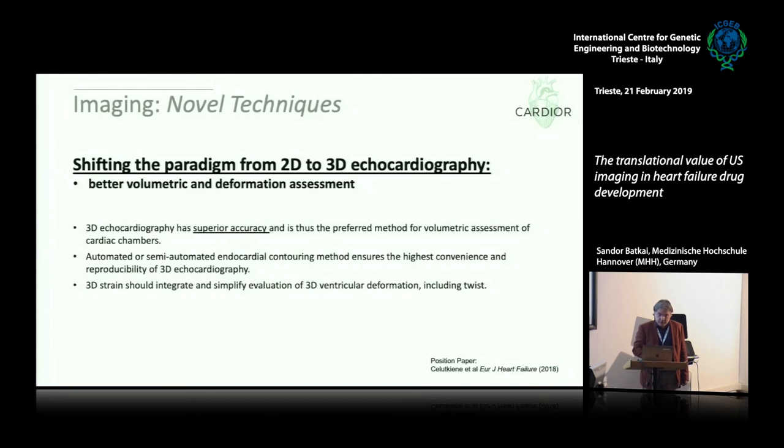In this position paper, I copied two key elements, which are more of a forward-looking aspect. So where are we heading? As I said, it goes from 2D more toward 3D, and accuracy is a key point. And then also automated imaging and different contouring, which can help to enhance the image quality and the validity of the results, and also the strain imaging.